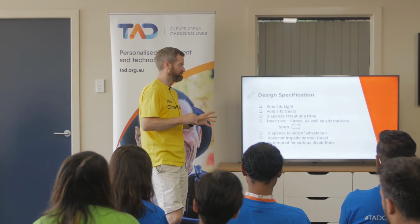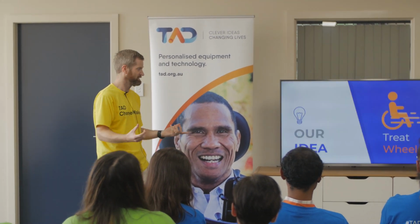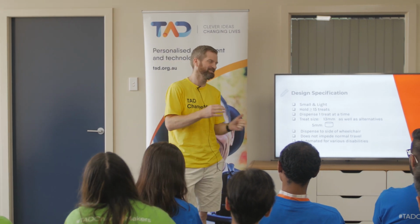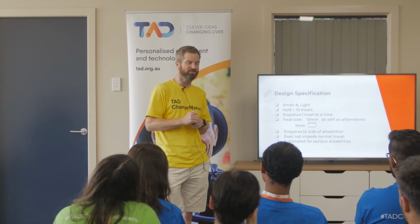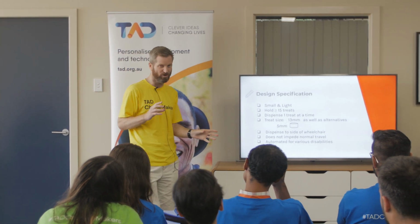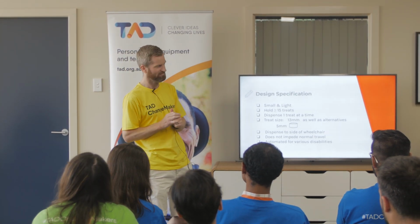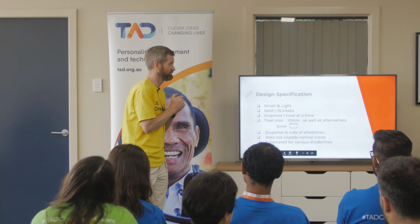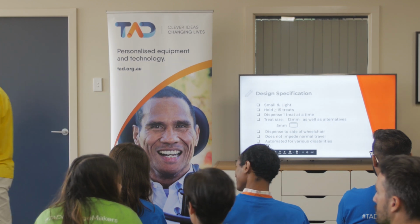So it needs to be automated for various disabilities. We've come up with one solution here today. Again, this can be adapted for a variety of options. Has to be waterproof, and it has to be as quiet as we can possibly make it. Okay, so if you're ready, shall we do the big unveiling? Slowly.